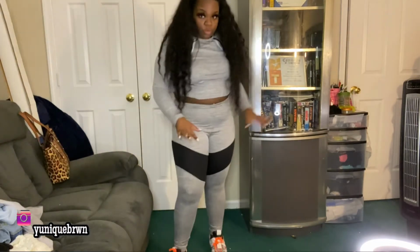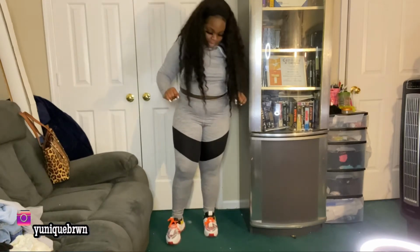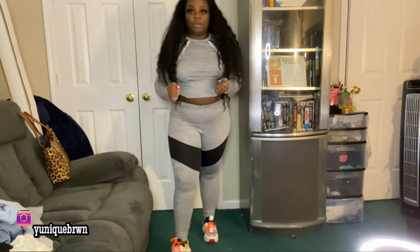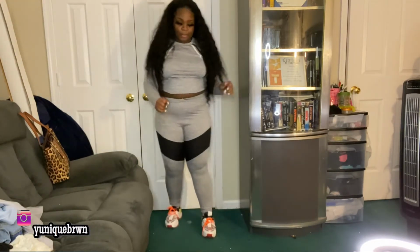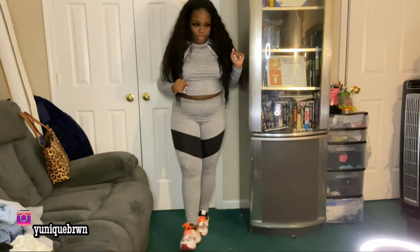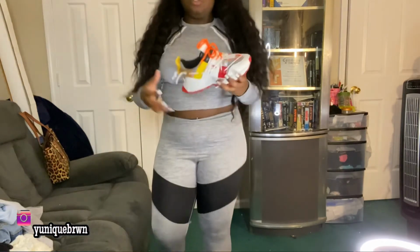So I chose to wear some orange, red, yellow, white, black shoes just to give it a pop of a little bit of color. So you guys don't have to pair it up like this, but I did. These shoes are from Shein as well. These shoes were not on sale. I'm gonna show you guys what the shoes look like.